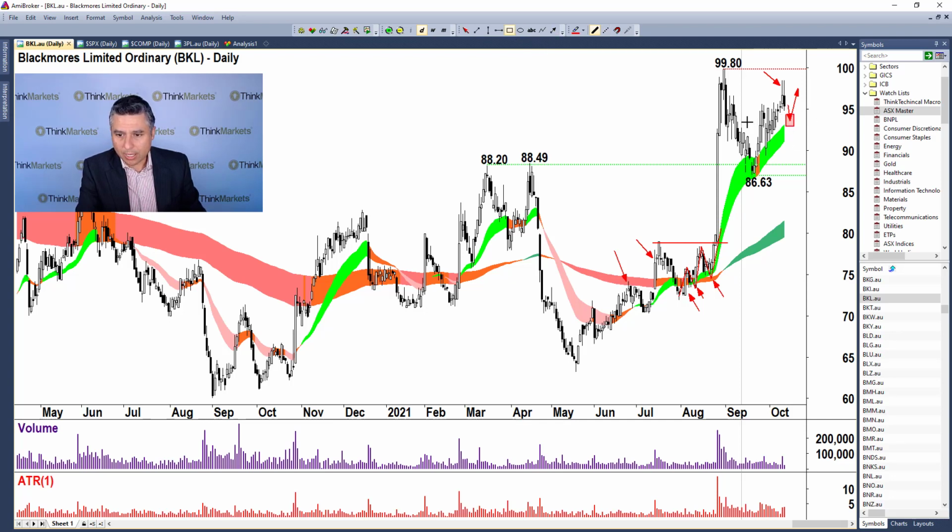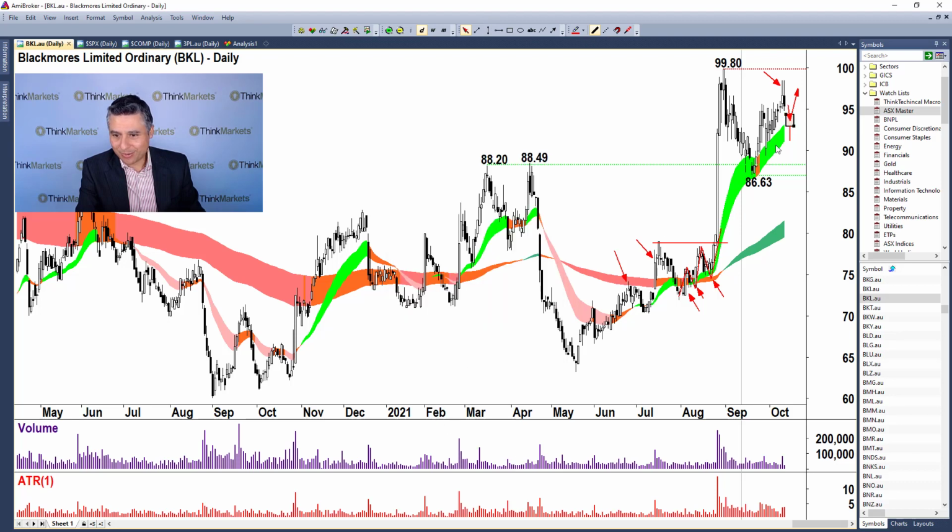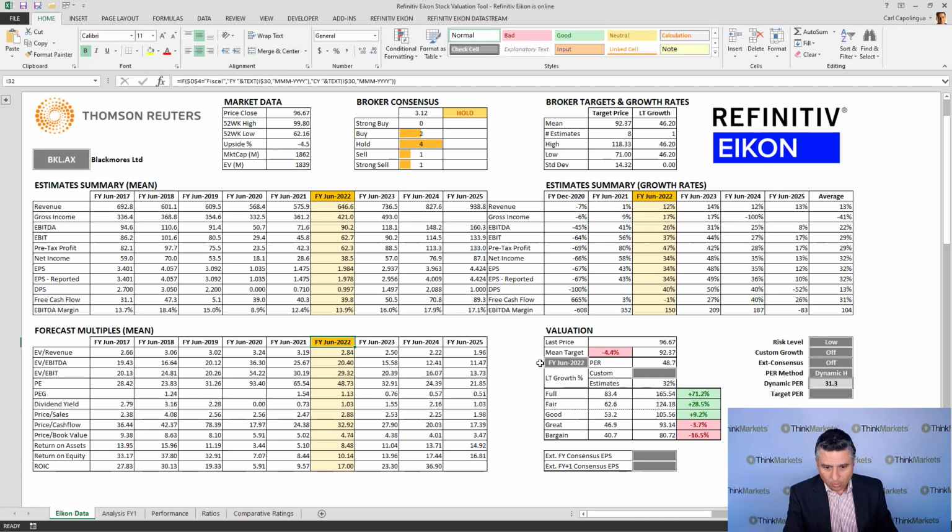And what it would look like is something like this. Let me draw it for you. The exact candle I want to see first, and you probably know where I'm going on this one already, but it would look like a candle like that in that zone. So that's what we're looking for there. Type in Blackmores into our fundamental analysis tool. Just need to make sure all of the key data points line up, which they do.